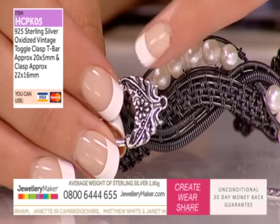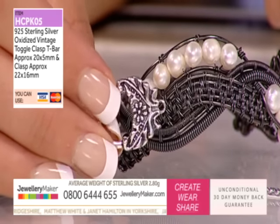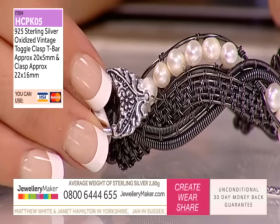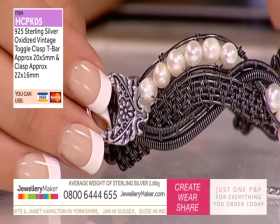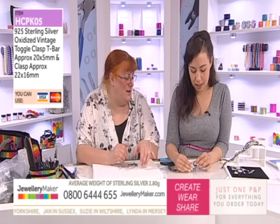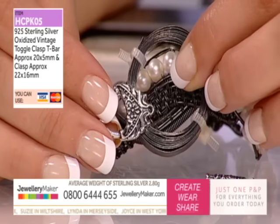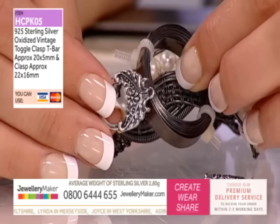This does the same, but because of the depth of it, and because some bits are oxidised and some aren't. Yeah, because it's polished up. I mean, that would go great with the black rhodium plated silver. Yeah, you're right. And the white rhodium plated silver. Goes absolutely stunning with those. And we do still have some of the rhodium in the black available.